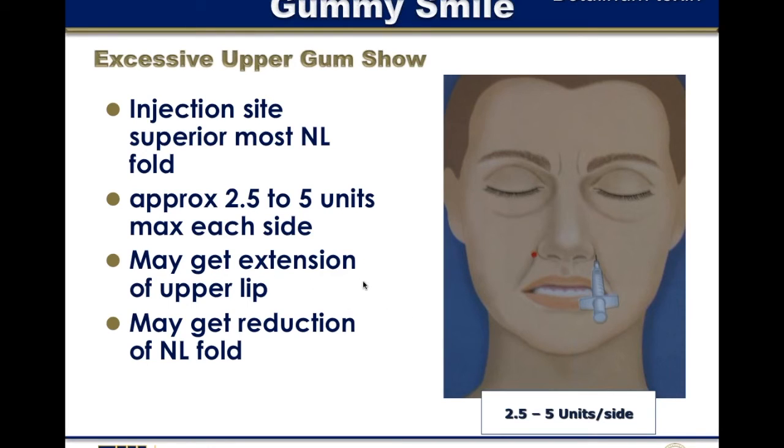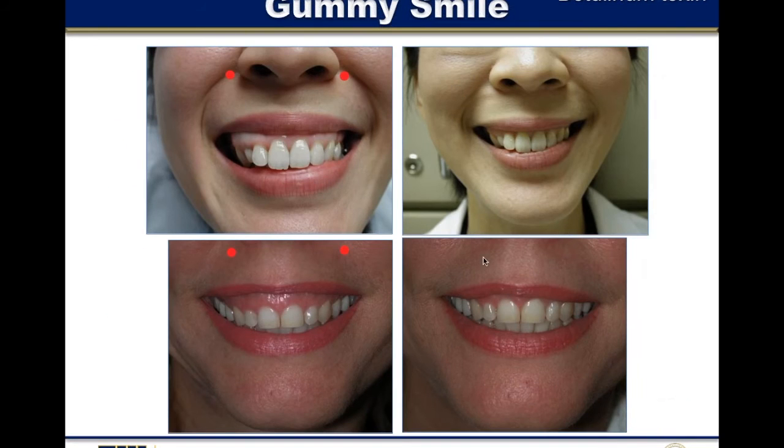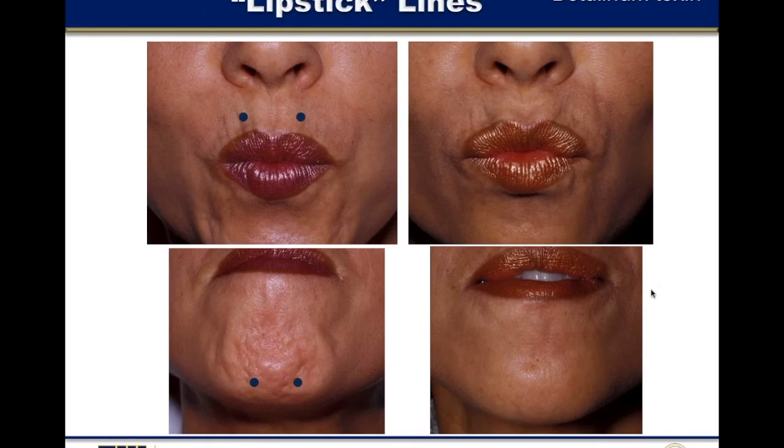In an older person, you may get too long of a lip, so it has to be usually younger people who will do better. And you can see here the difference before and after, and that's what you want to try to achieve by putting your points here. But in an older person, this lip may drop too low and it doesn't look right, so you have to be careful.